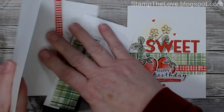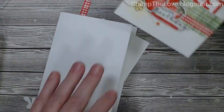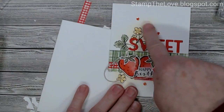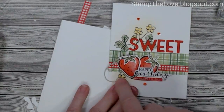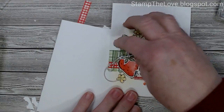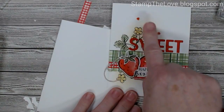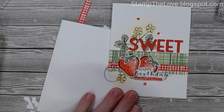All right, so let's start on this one. We have a couple things going on here. First, we're going to stamp the background with two. We're going to stamp this twice, this little background of leaves and flowers. And then we're going to add a little color with our blending brush.